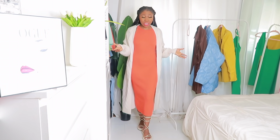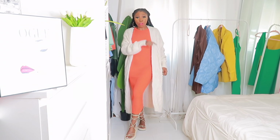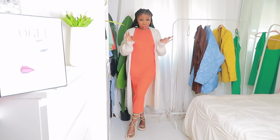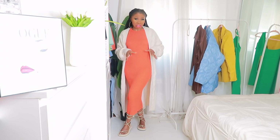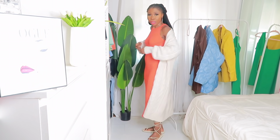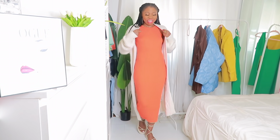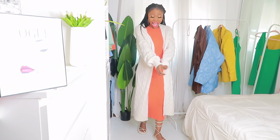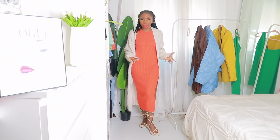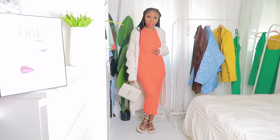Wow, it's gorgeous, isn't it? I love the fact that this cardigan complements the color of the shoes. Great combination. This red orange against this cream color. Wow, absolutely love it. Guys, I adore it. So cozy, so comfortable. And my bag, I'm gonna use my YSL one right here.